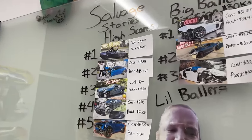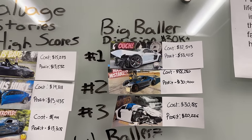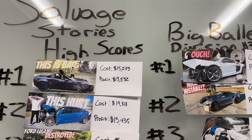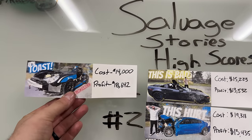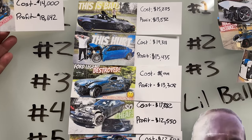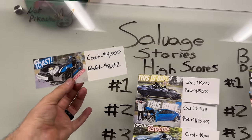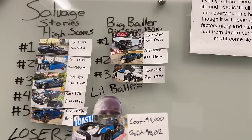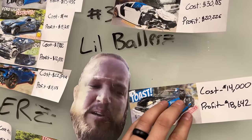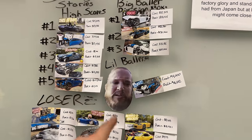And here we have the big board. Even though this is a big number car, it doesn't belong in the big baller division for a purchase price of $30,000. You can see just where this thing would stack up here in the high score, number one overall. But I'm not going to put it here. I'm going to put it right over here in the little baller division with this extremely handsome man there. And now I'm going to explain to you why.